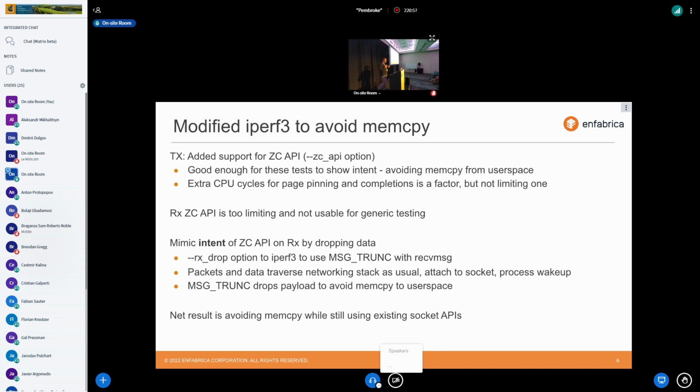So again, using the standard BSD socket API calls, we're setting up the socket and we do a receive message, but we call it with MSG_TRUNC. The idea here is that the kernel will tell the application how much data it was going to give it and then drops it. So we avoid the mem copies. If the data was landing in the buffers, everything's working like it was supposed to be and the application's being told what was landed. So the end result is that we're avoiding the mem copy, but we're still using all the existing APIs. And this allows us to go forward with some of these experiments.